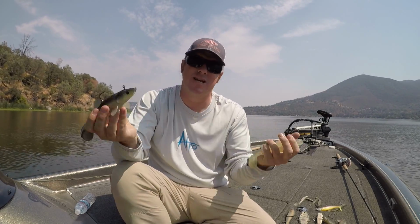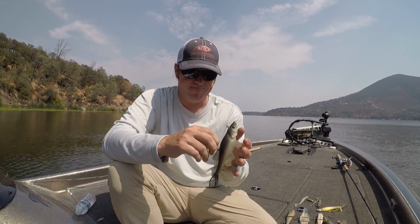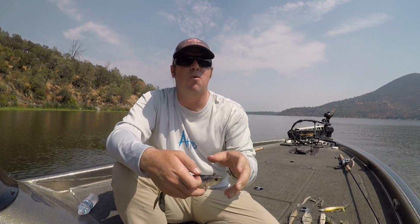Personally, I go jig hook unless I'm around cover. I just like the way they hook up. You got a great hookup ratio, put a lot of big fish in the boat that way. But that is a phenomenal, phenomenal bait. Depending on how you rig it, you can fish the whole water column.